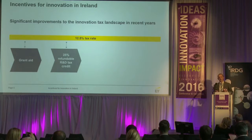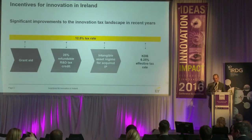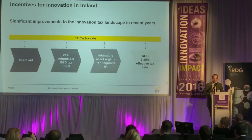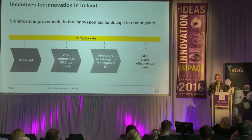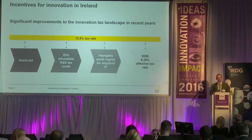But in terms of looking at your R&D projects, there's a number of things you should think about in terms of the roadmap of how to map that out. Before you even start spending money on research and development, have a think about whether there are agencies out there that can help you from a grant aid perspective. There's Enterprise Ireland, there's IDA, there's a number of agencies out there that can really help you in terms of funding research and development activities. But the key is you need to make sure that you're doing that before you incur any expenditure. Make sure that you're talking to those agencies up front before you actually engage in your research and development activity.